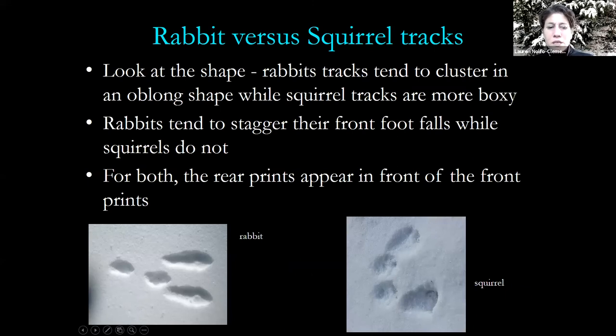If the snow is a little less deep, like the snow we've gotten recently, an inch or less, what you would see is squirrels. You can always see the toes if the snow is not too deep. Rabbits, you can't really see the toes because they have very, very furry back and front feet, so you never see the pads of their feet. You just kind of see the shapes. But with squirrels in really shallow snow, you will see the toes. If you can see the toes on the print, it's a squirrel.